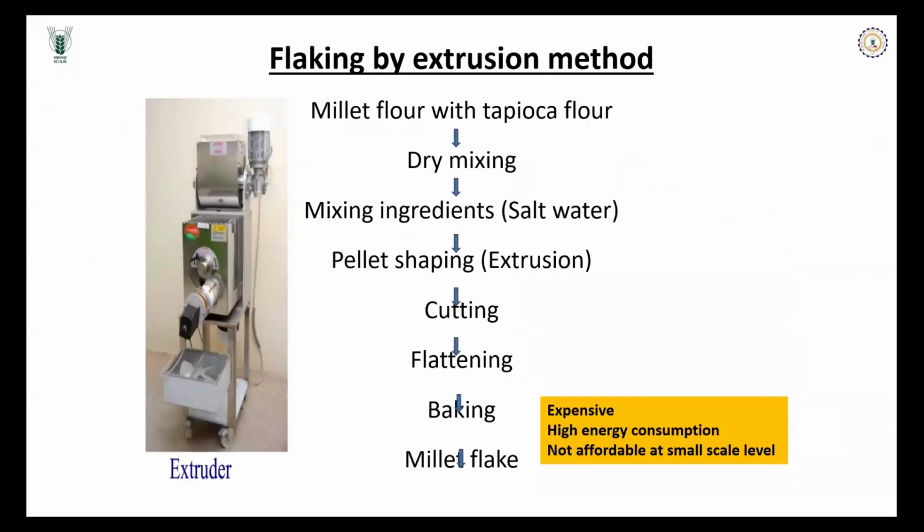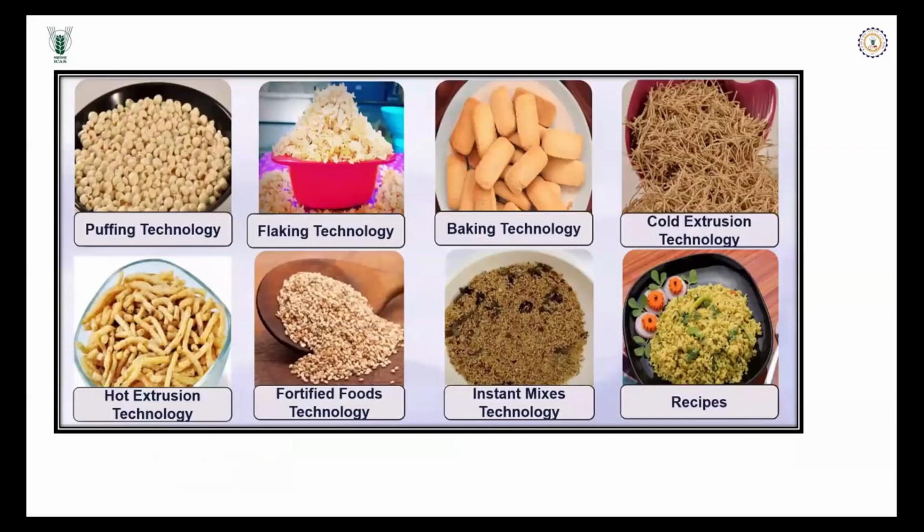There is another approach, that is flaking by the extrusion method. This equipment, although it is very good and perfect, is slightly expensive, and the energy consumption is slightly higher. But there is an option of flaking by the extrusion method. This is another slide I picked up from IIMR only. So you can see a lot of technologies are there.